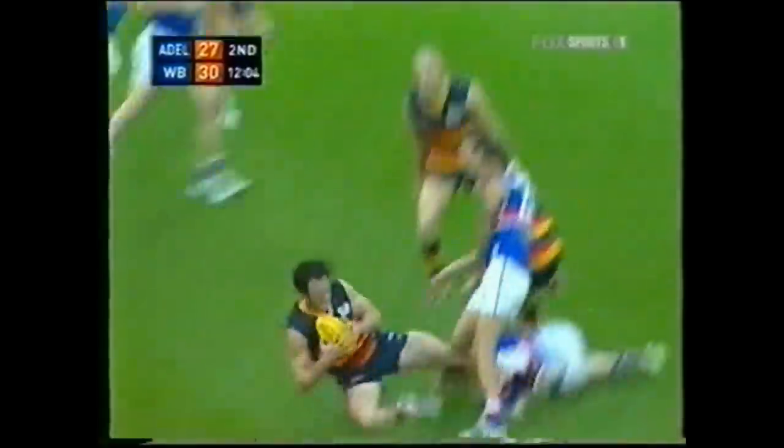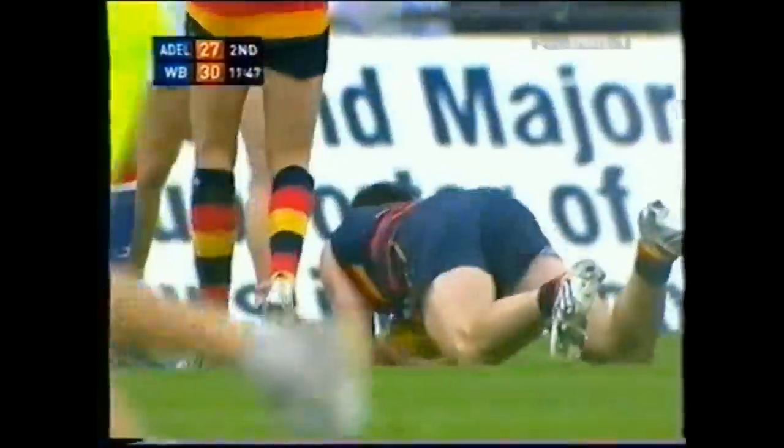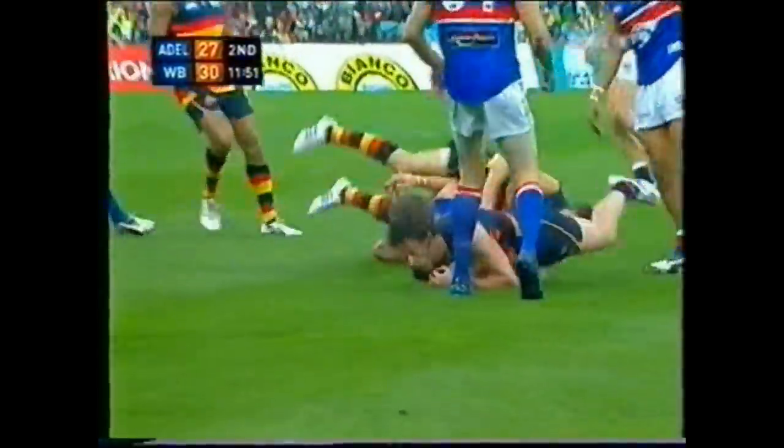Pat Forbes, a big leap. Oh! What a super mark, Nick Gill. Oh. In the wet weather, he's taken a screamer. Had his name written all over that. Just the launch, that's the beauty about our game.